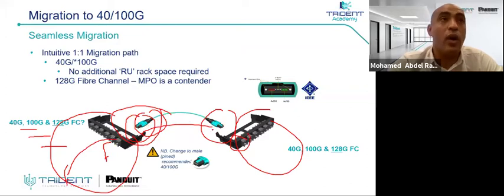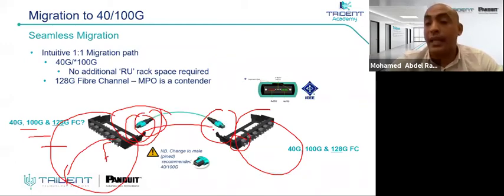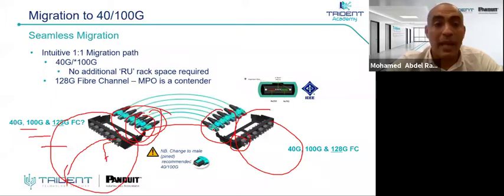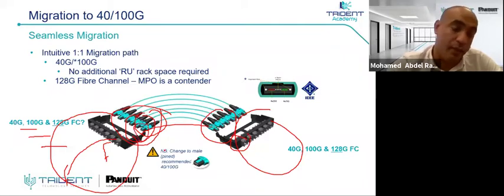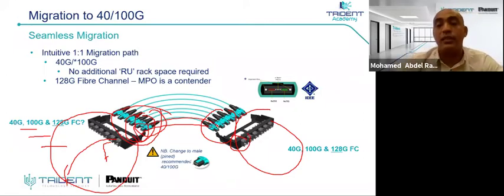Also, you need to have a method B for connections between this cable. So with the only cables available in the market, you need to change the cable. But using our bandwidth band MPO cables, you can change the gender from female to male. Also, you can change from method A to method B for the polarity to make sure that the data will be transmitted from the transmitter to the receiver.